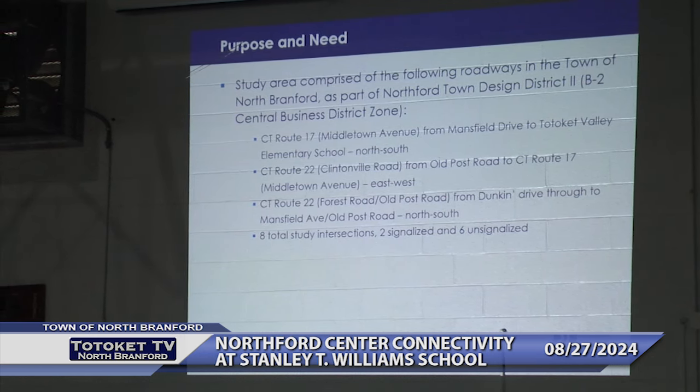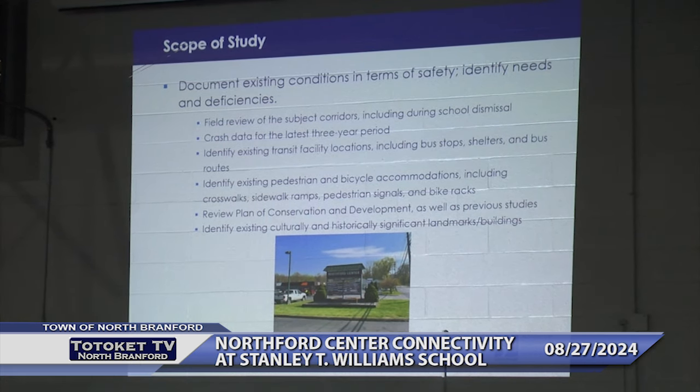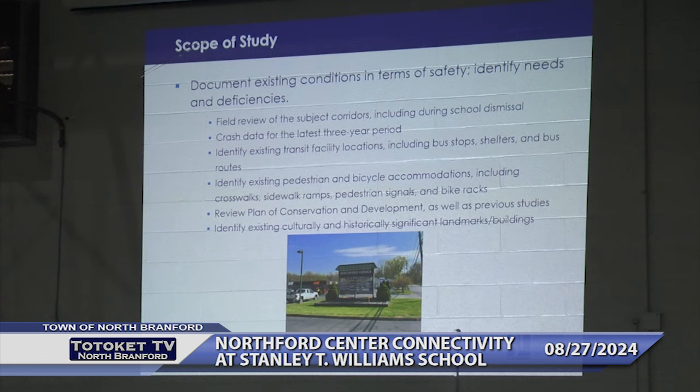As part of our study, we looked at the existing conditions. The existing conditions analysis looked at safety, needs and deficiencies. We conducted a field review of the existing conditions, and we also looked at this area in particular during school dismissal time, to get an understanding of the traffic operations and traffic flow. We did take counts at the school location as well, during arrival and dismissal, to be able to analyze the traffic operations.